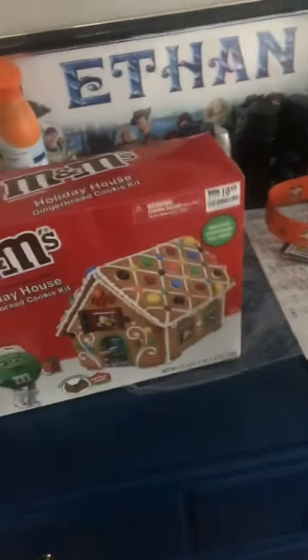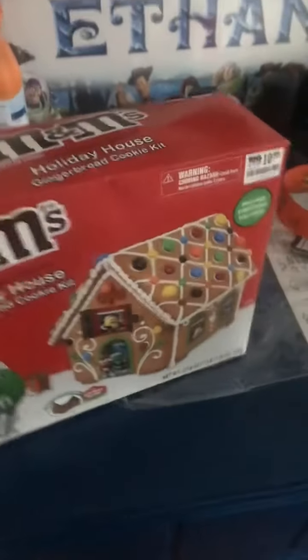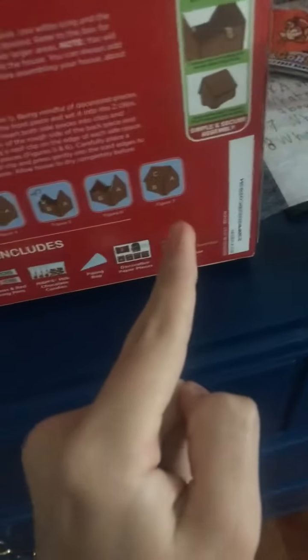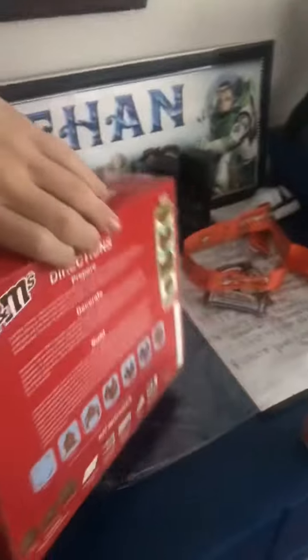And here's what the gingerbread house of the M&M's one looks like. Let me show you the box. You could put the M&M's on the roof and the icing under the white textured icing. And there's the parts of the house, and a little piping bag, and the two icings, and the little bags of M&M's in there, and some other stuff in this gingerbread house box as well.